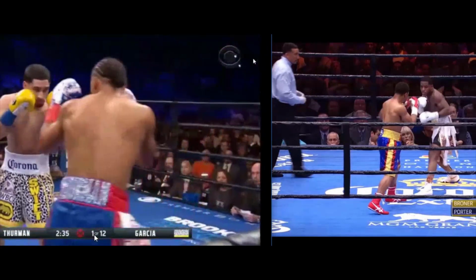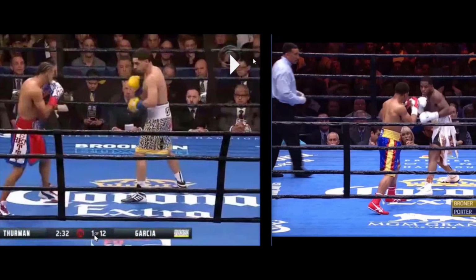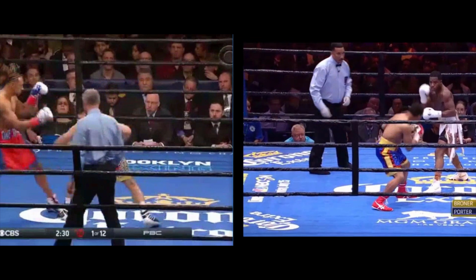You want to be the one telling your opponent what to do, and you do that with your punches and with your probes and with your feints. Every time you feint your opponent and he reacts, you told him to do that. Now, the reason that this is so important is because Shawn Porter is fantastic at feinting.